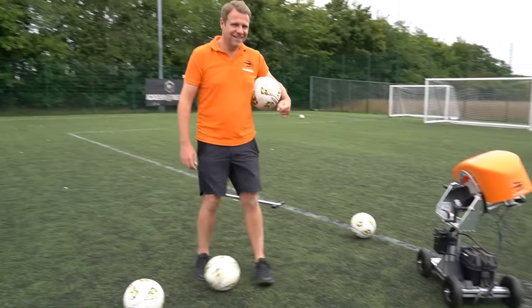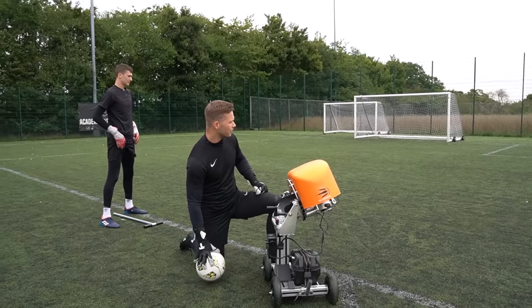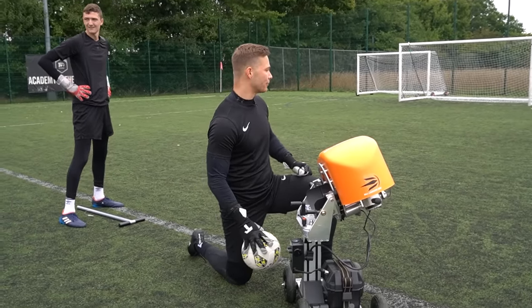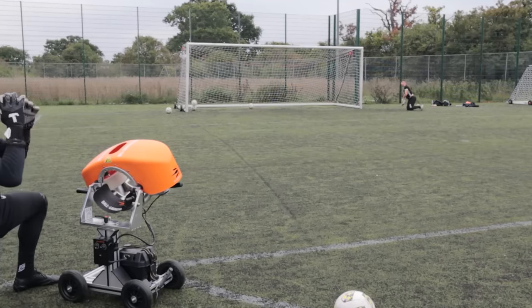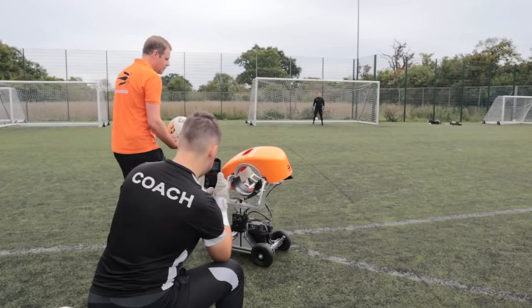Should be saving those. Head up. Doesn't get any more top corner than that. All right, come on, Sam, we need a save. There it is. Oh! Unlucky. There it is. Oh, good save still. Good save still.